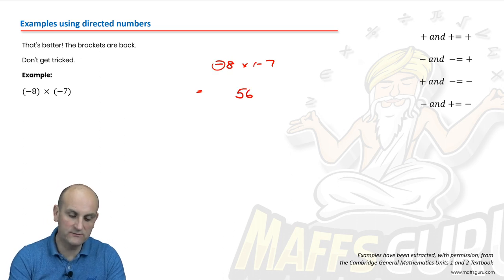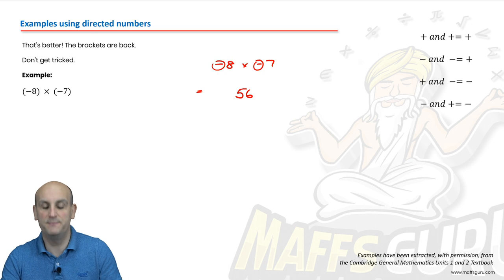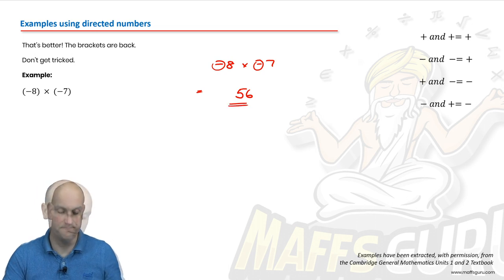Now let's look at the signs. I've got a negative times a negative, which gives me a positive. And do I write the positive? Nope, don't need to. And job done.